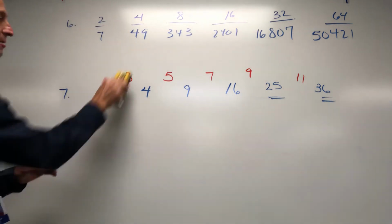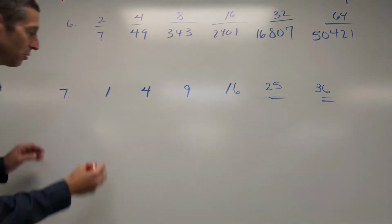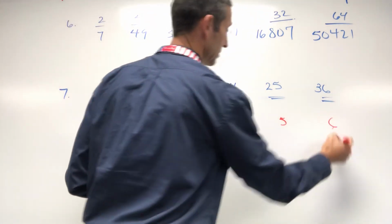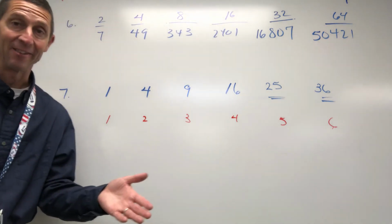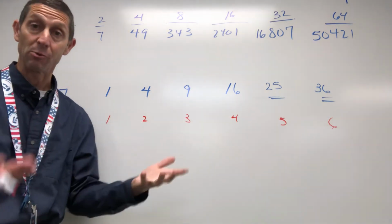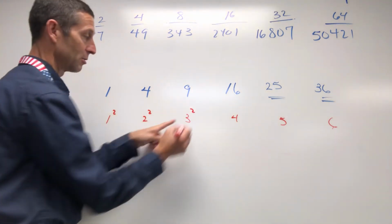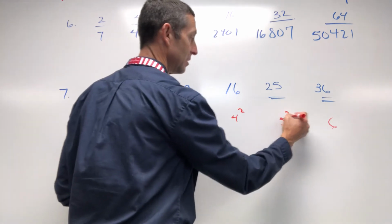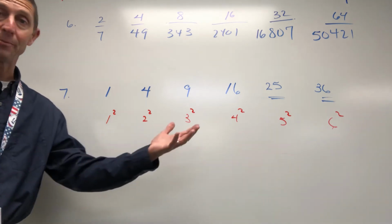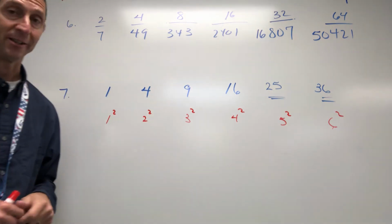Here's kind of a slick little way to do this the other direction. Here's a clue for you. Here's a different way to do it. 1, 2, 3, 4, 5, 6. And I don't know if you guys see it yet or not. What happens to a 1 to get it to 1, 2 to 4, 3 to 9? These are all the squares. 1 squared, 1 times 1 is 1. 2 squared is 4. 3 squared is 9. 4 squared is 16. And you can just keep following the pattern that way. So that's another way you can do it. And that's kind of the fun part about these sequences. One way might click for you, maybe the other way does.